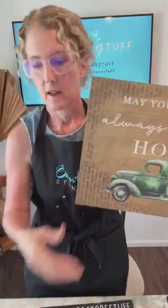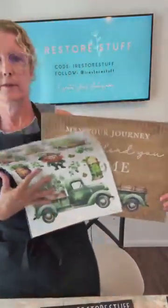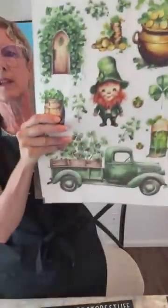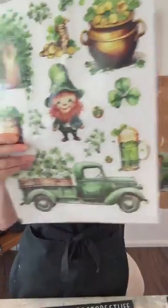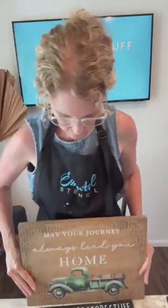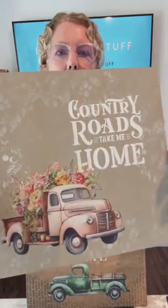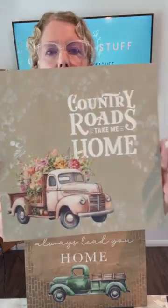There's also another truck that has shamrocks or clovers in the back of it. I don't know if it is the same size? I think it is. This one's got shamrocks in the back of it. The other one, this one didn't. So, you know, you can use that year round. And then, whoops, Country Roads Take Me Home. There we go, with some of those beautiful backgrounds from Melissa's collection as well, with the damask background, with shabby chic.